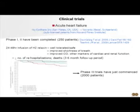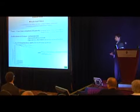While the number of rehospitalizations and deaths in patients receiving H2 relaxin in a 3 to 6 month follow-up period was much lower, as shown by the several green lines here, compared to those receiving the placebo, as shown by the red line here. And based on this data, an expanded phase 3 trial has recently been commenced on over 2,000 patients with acute heart failure.